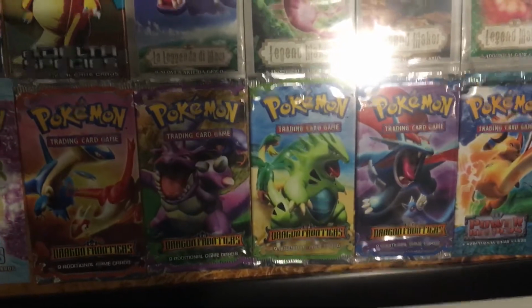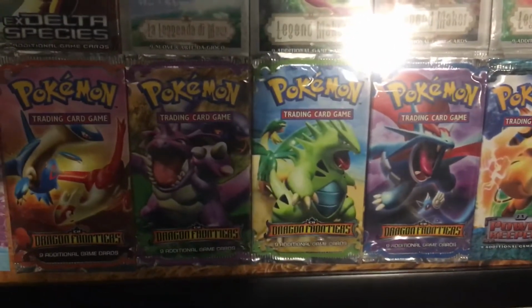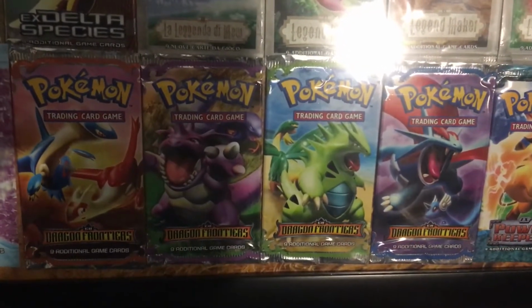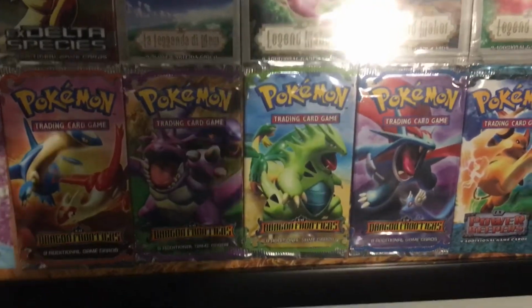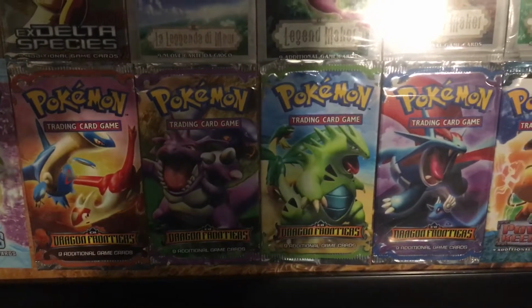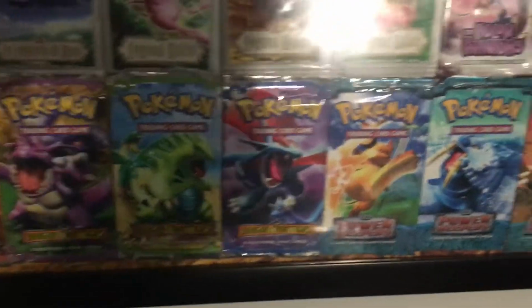Along with these Dragon Frontiers ones, they all came together because I got a big bundle for, I think it was like $14. When this set came out and I learned about the Gold Star Charizard, I flipped and I did everything I could to find the Gold Star Charizard, which I actually have. It's amazing. It's PSA graded too. It's a 5, unfortunately. Sucks. Yeah, I'll show you all that in a minute, though.